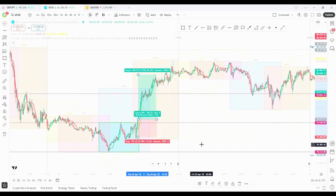And do not forget to trail your stop, right? Because price can do anything at any given point in time, especially if it hits a supply or demand zone while you're in a trade, right? So be sure to trail your stop into profits as the trade progresses in your favor, right?